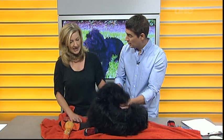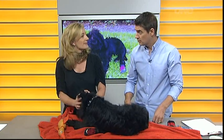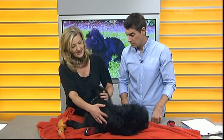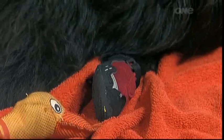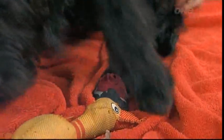The bug that he got likes muscles and nerves, so it causes a paralysis, and I don't know if you can see this, but if you turn around, Dudley, you can see that he's got a bit of a bang. Eating the wrong type of raw beef. Exactly. So he's got a poor old back leg here.